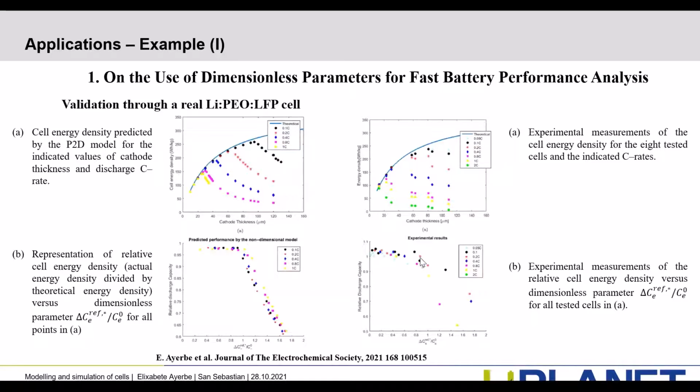And this is exactly what we observed in the experimental part: below the value of 1, there was no limitation and you could achieve the maximum capacity, while moving beyond this number, we would be observing discharge capacity reduction. So I think it's a good example of how models can provide insight on cell development.